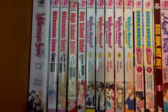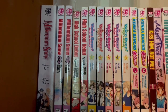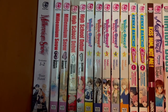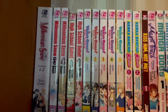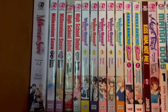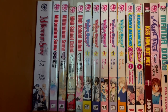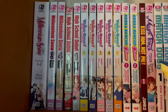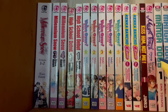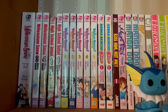Next, I have High School Debut, books 1 and 1. I actually bought book 1 first at Barnes & Noble when I believe it was first coming about, if I'm thinking correctly. Maybe, I could be lying on that one. But recently, my friend gave me High School Debut because they didn't want it anymore. I was like, oh, I don't remember if I actually have this book in my library. Let me just take it. And it's an ex-library cover as well, so it's pretty swifty.